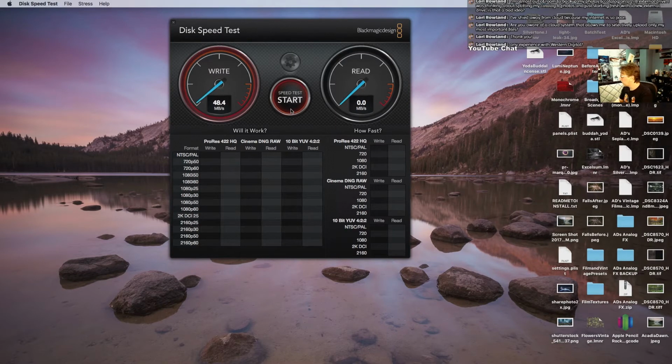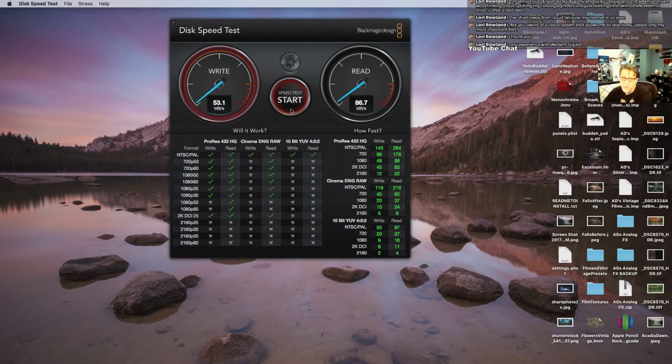I'm going to get a drink while this does this. Well, I think you get a good impression of what my speeds are. Not good on that drive. You can see what we can read and what we can write as far as video goes, but in comparison to the M.2 internal drive on the MacBook Pro, my poor external drive is crappy.